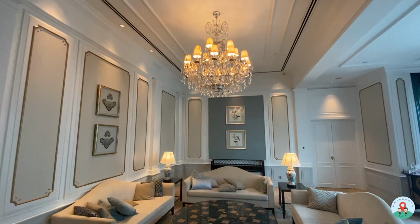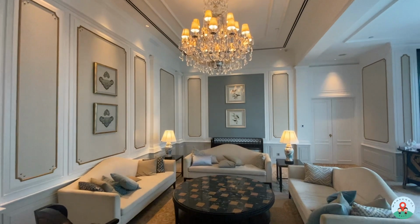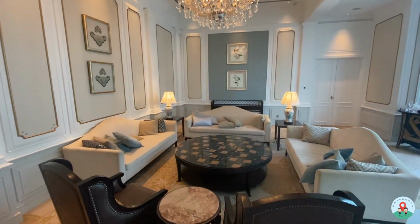The size-wise, it's just way too big for 2 people. It's so difficult to find each other when we came in. We were shouting and we still could not find each other. There are basically 3 areas in this room, maybe 4. One would be this living room where you see right now. It's huge, not meant for 2 people. I'm sure it's meant for a gathering.